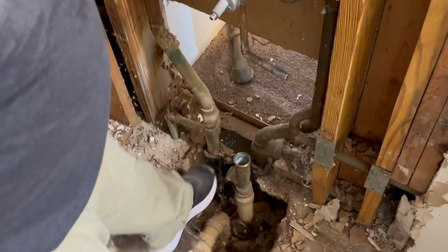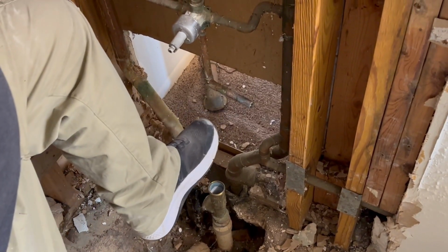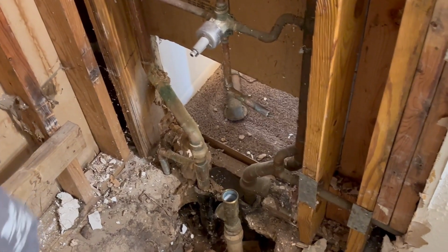And this here, tub shoe? Yes, this will be your tub shoe and tub drain coming into here. And this comes from your overflow. It's on the side of the tub where you put your fingers in that hole. That's what that is.